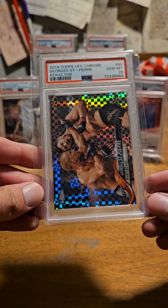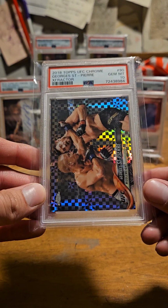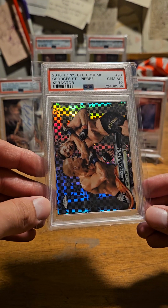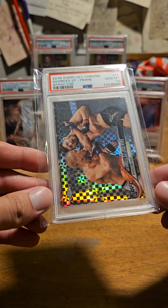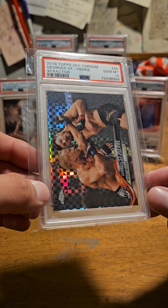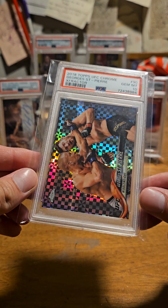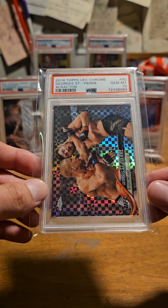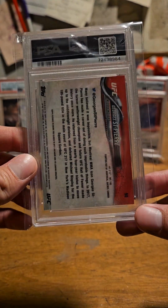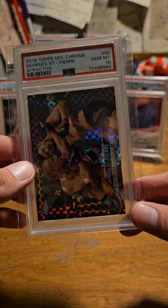Alright, here we have 2018, not 2019, so I'm not keeping this card. I specifically bought this to flip it. It's a 2018 X-Fractor George St. Pierre. It's got that cool pattern. That's him knocking out Bisping. Well, he doesn't knock out Bisping, but that's him punching Bisping in the face when he wins the belt. So I bought this one for $61. It's a pop 7.